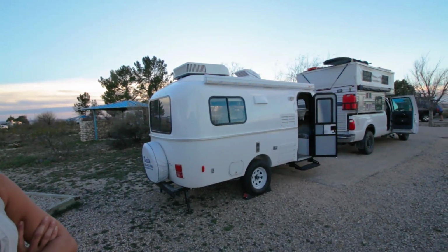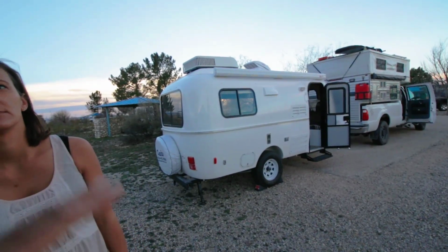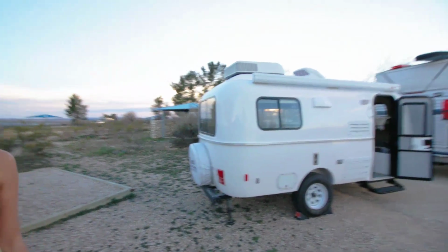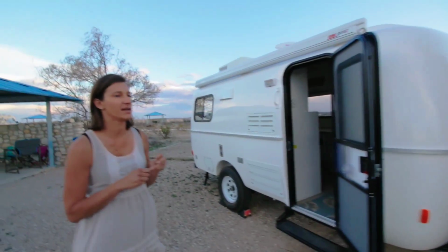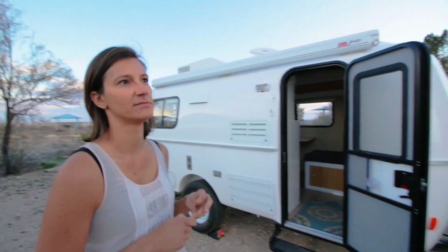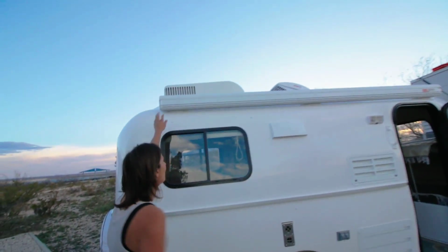Alright, let's go from the outside. You can tell us the options that we ordered. And what's unique about our model, because it is one of the less common models. Right. So this is a 2017 Casita. We just picked it up a few days ago. It is 17 feet long, and it is the Spirit Standard model. The normal one is the Deluxe. We have the Standard. It's actually cheaper than the Deluxe, but we opted for it because it's the only one that can sleep 5 people.